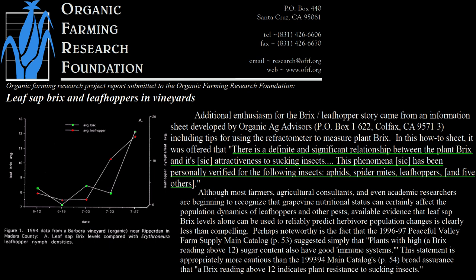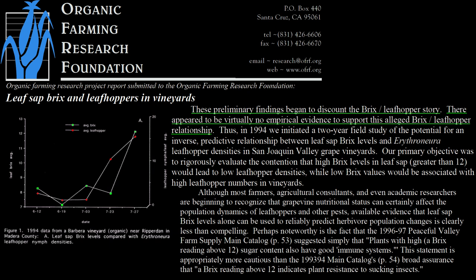Another passage reads that these preliminary findings began to discount the Brix leafhopper story. There appeared to be virtually no empirical evidence to support this alleged Brix leafhopper relationship. Thus, in 1994, we initiated a two-year field study for the potential of an inverse, predictive relationship between leaf sap Brix levels and Erythroneura leafhopper densities in San Joaquin Valley grape vineyards. Our primary objective was to rigorously evaluate the contention that high Brix levels in leaf sap, greater than 12, would lead to low leafhopper densities, while low Brix values would be associated with high leafhopper numbers in vineyards.